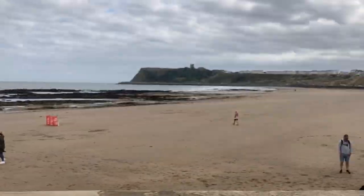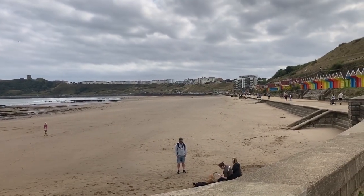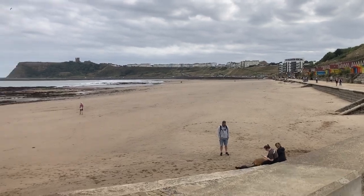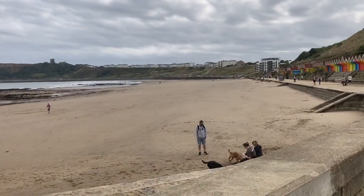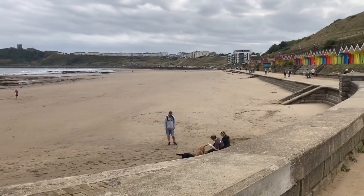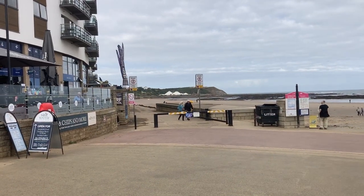No dogs beyond here. Look, nobody on. I mean, dog owners are pretty responsible to pick up in any case. We've got a short length of beach there, great long length of beach here. Nobody's on it. Doesn't make sense.